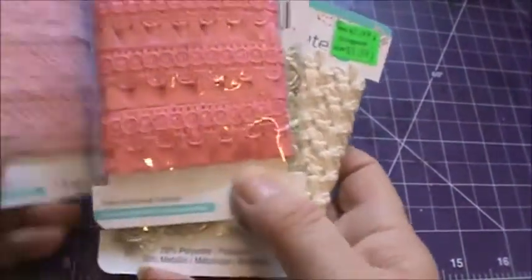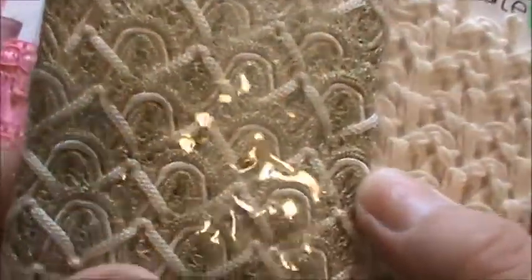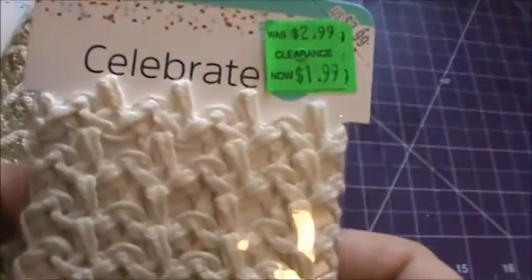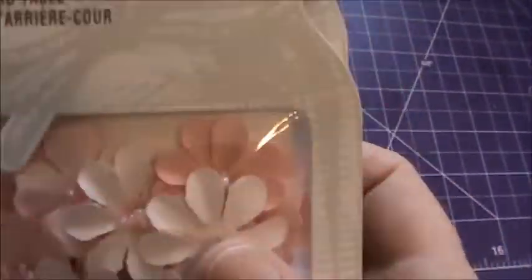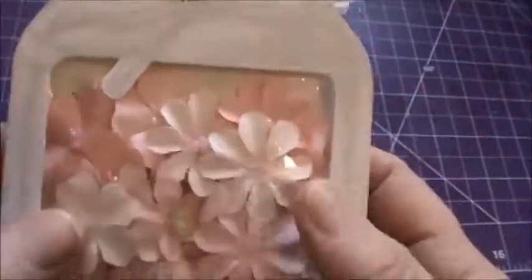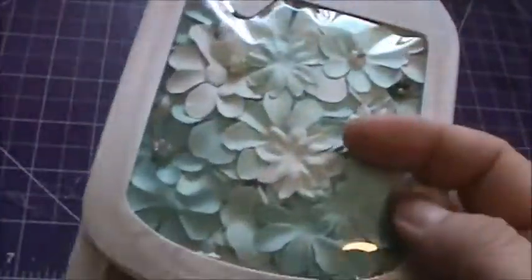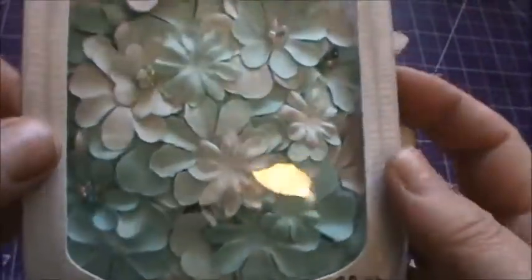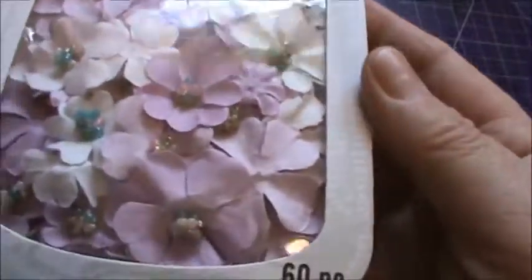I got this one, and I apologize about the dogs barking out there, and this one. These were on clearance for, I think it was like 70% off. It came up to $2.99 a pack anyway. I got the pink ones, and there's 60 pieces in there. I got the blue. And I got the lavender. They're really, really pretty.